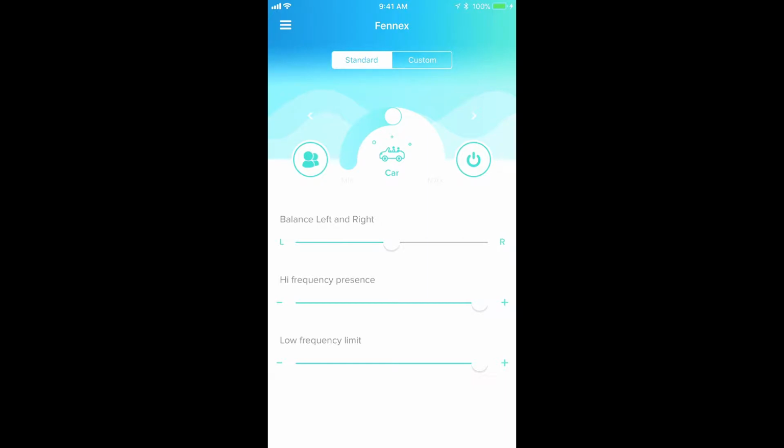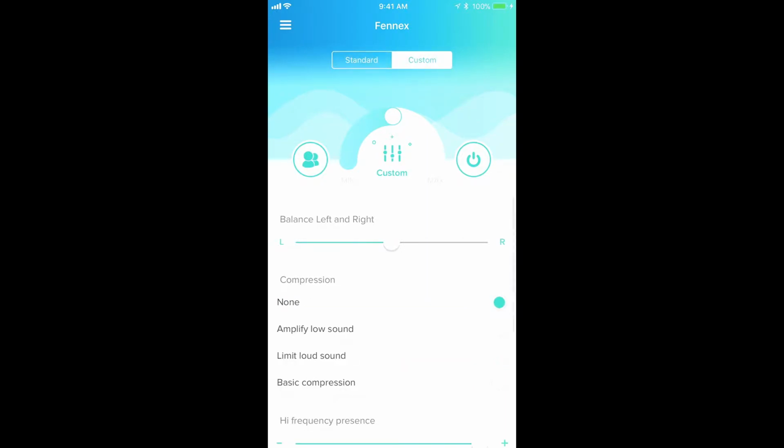Now, you can also go to a custom screen. In the custom screen, you can customize the sound. You can change the balance, change compression. You can have it amplify none. With this, you're amplifying low sounds, so those sounds sound really loud and clear. But now they probably don't sound as clear. But if I talk like this, they probably sound a little better because you're limiting the loud sounds. In other words, if you're out somewhere and someone's using a jackhammer, it's going to cut back on that a little bit. You could also lower the volume. Then you have just standard basic compression.